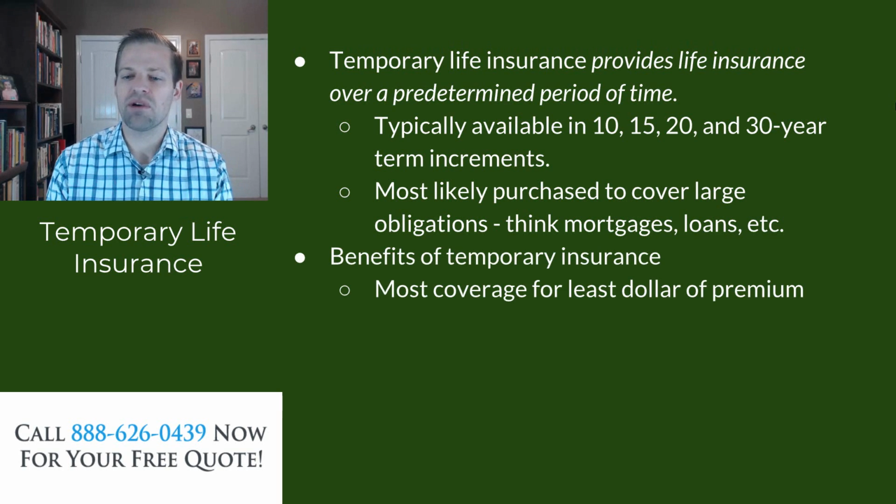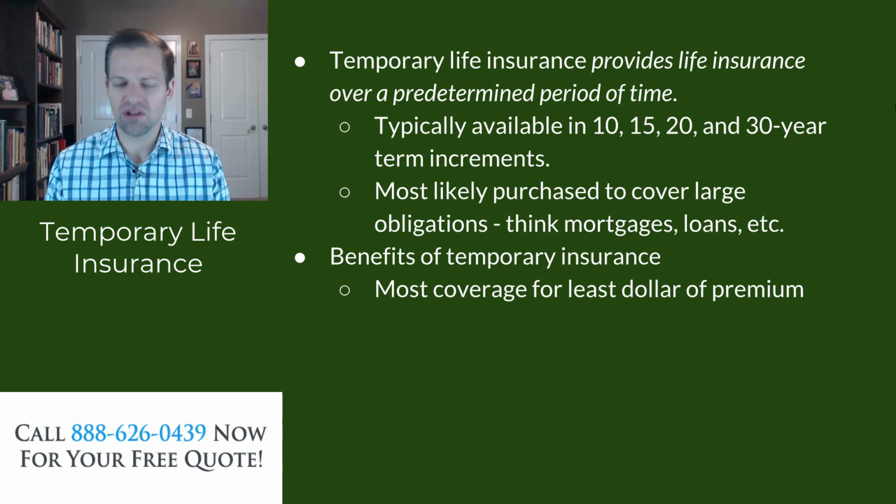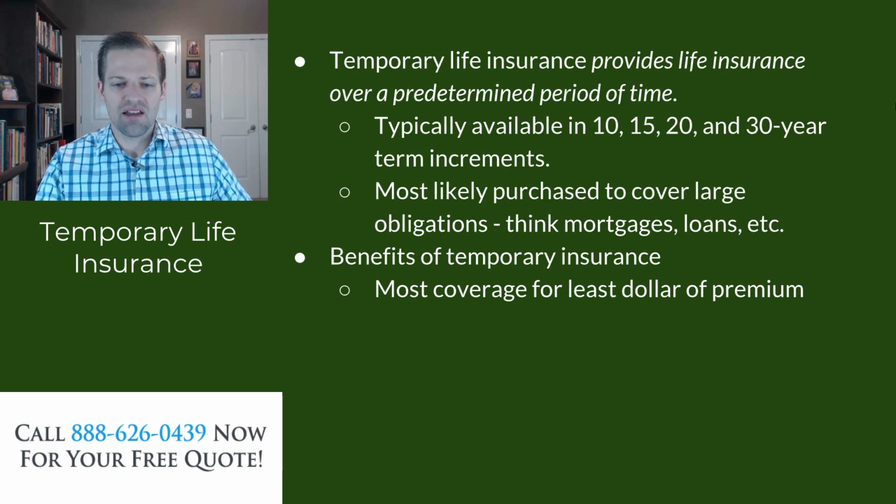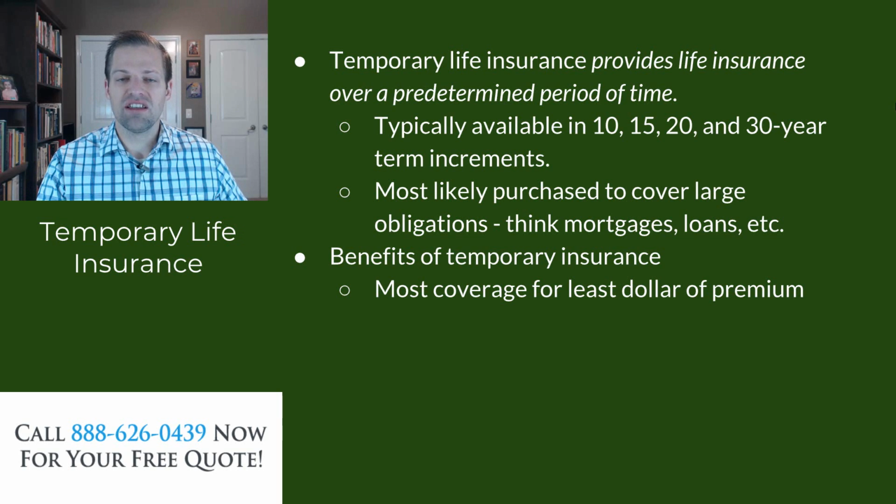So the benefits of a temporary insurance plan, like I said, the main benefit really is to get the most coverage for the least dollar of premium. That is the most important factor here. If you've got larger bills due, term plans make a lot of sense.